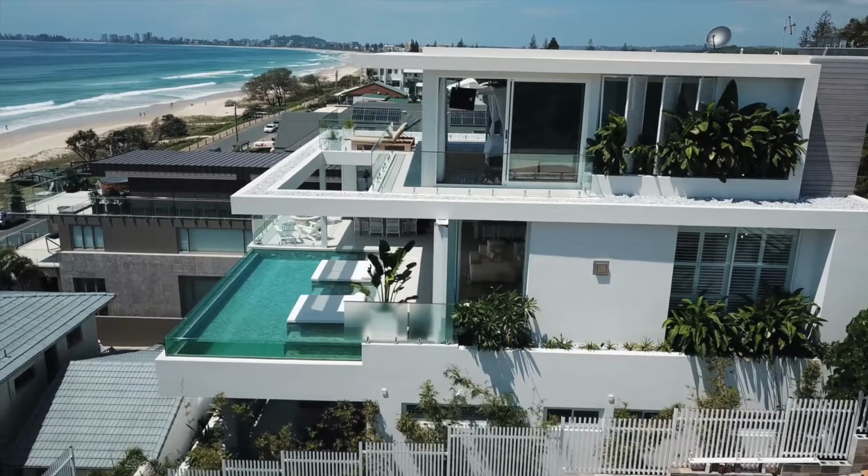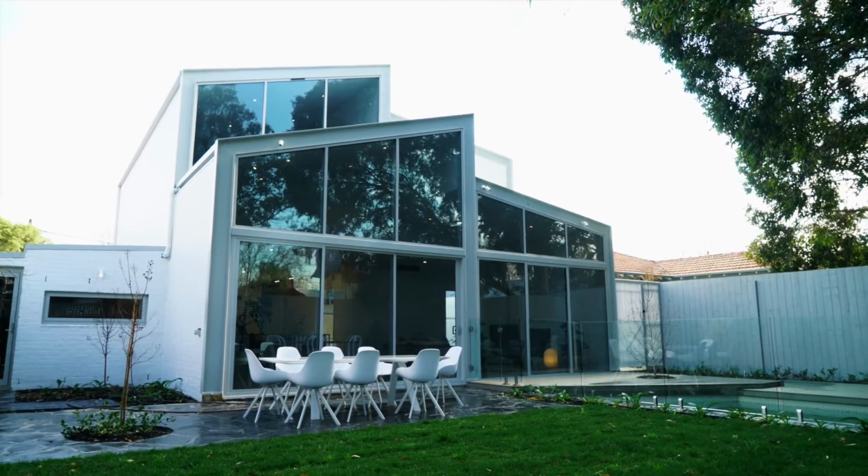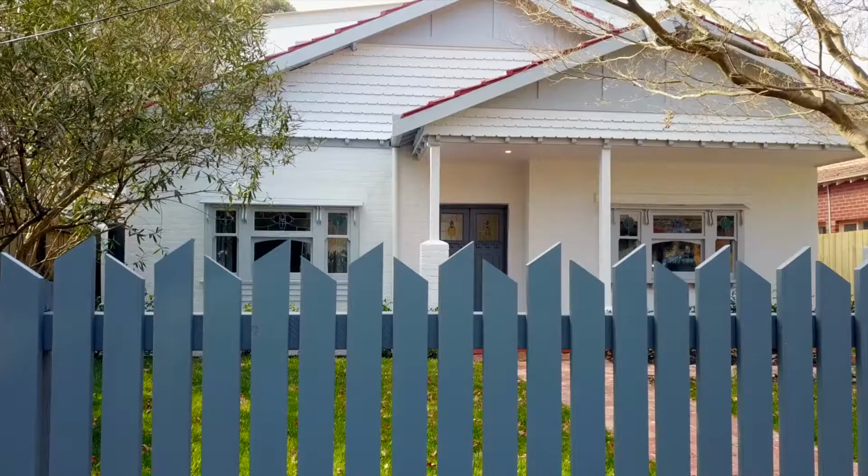Today, we are looking at homes that are modern in style. The best home from today's show will go on to our final episode and be in the running to win the overall title of Australia's best house. Let's check out this house, which is traditional in the front and modern in the back.